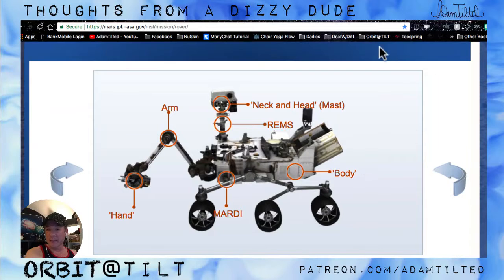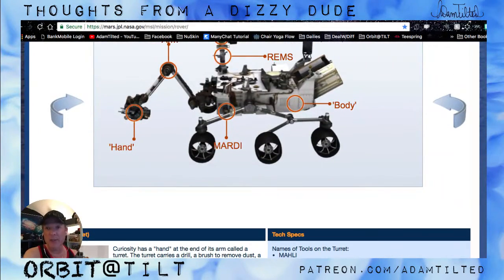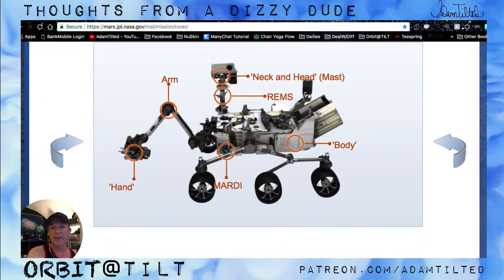If we look at the other side, we can see this is the arm. The arm extends to about 7 feet. And let's see if this will... No, that won't zoom in. But this has a hand. It has a brush and a drill. And then all these instruments here. By the way, this is all at mars.jpl.nasa.gov. If you go to nasa.gov and look for Curiosity, you'll see it. They have it very prominently on their website.